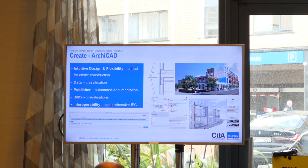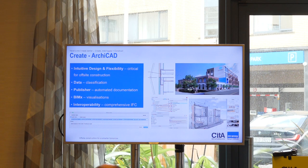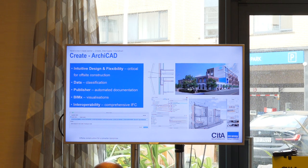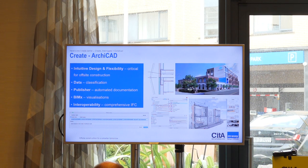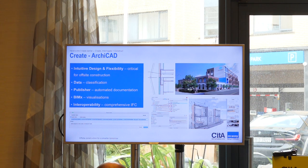And then a huge one for me, which causes me pain on every project, is interoperability. Other software systems say they can give you comprehensive IFCs, but I still have issues 3 or 4 years after we've implemented this process. What I like about ARCHICAD is it does give you a proper IFC that has the geometry in it, but more importantly has the data in it. And I haven't found another software system that can actually match it with regards to data.